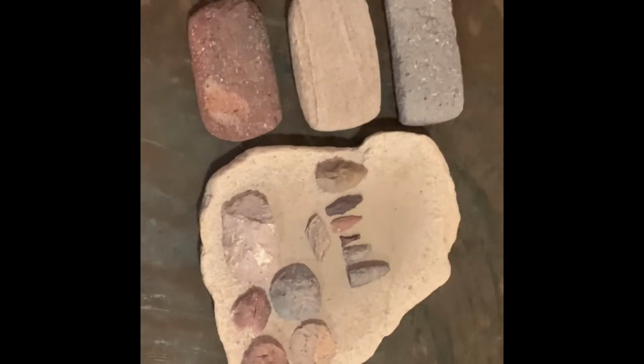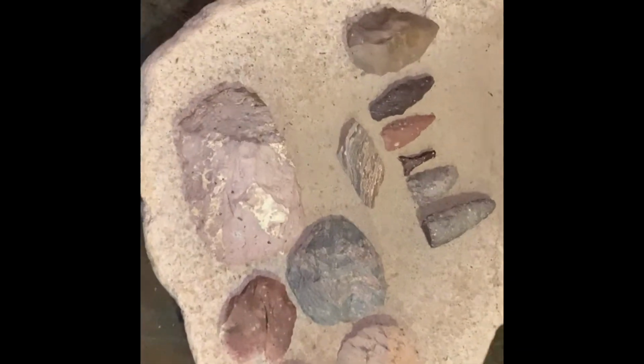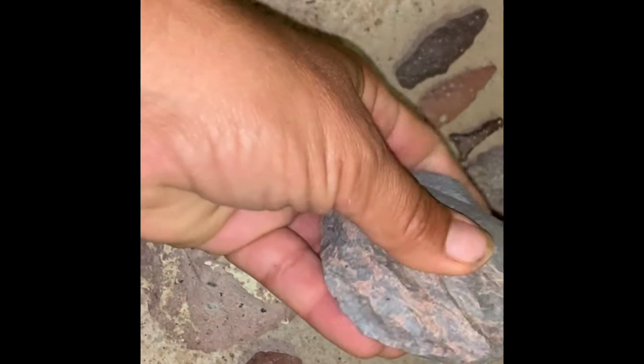how the Native Americans used them. And here is a small clip of some of the artifacts in our collection that are made out of rhyolite. Here are some of the Native American artifacts from southern Arizona made from the rhyolite. Here we have a knife, and you can see how the edges are chipped, and they were used for probably knives or skinning, or especially this one.